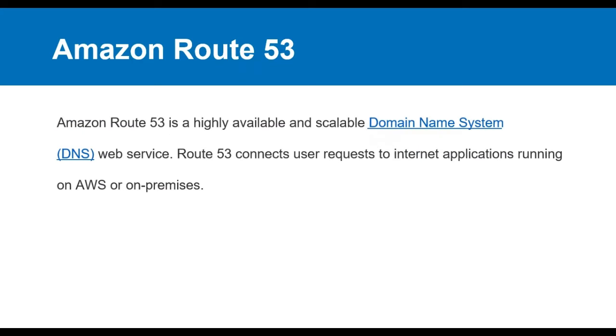The next service on our list is Amazon Route 53. We'll be making use of this, which is actually a scalable and highly available domain name system web service. With Route 53, you can actually connect users' requests to internet applications or websites running on AWS or even on-premises. And with Route 53, you can get features such as health checks and traffic management, which help to provide users with robust control over the routing of their internet traffic and ensure high availability and reliability for their applications. You can as well purchase your domain from Route 53.